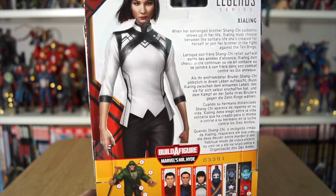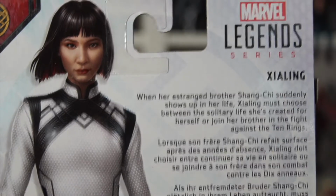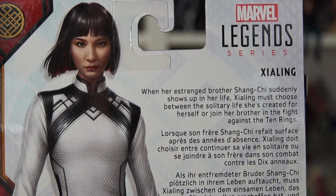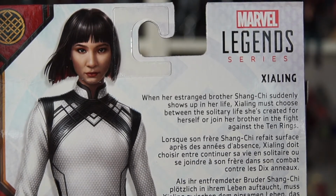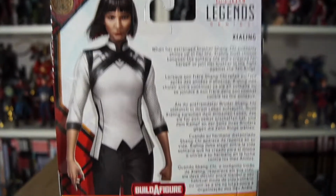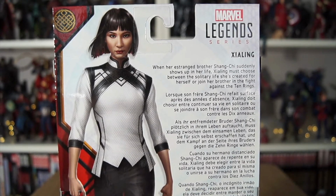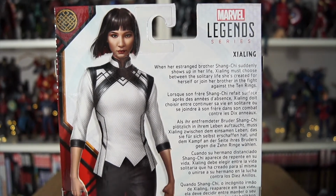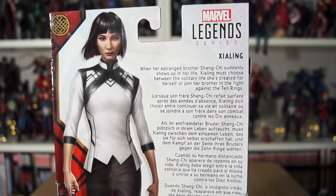And then we have her bio, so let's take a little look at her bio. When her estranged brother Shang-Chi suddenly shows up in her life, Xialing must choose between the solitary life she's created for herself or join her brother in the fight against the Ten Rings. Minor spoilers in this toy review going forward, so beware if you haven't seen the movie. I'll try and keep spoilers to a minimum, but some stuff's going to inevitably come out based on the description of the figure.